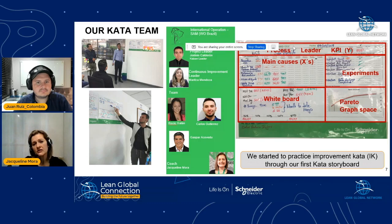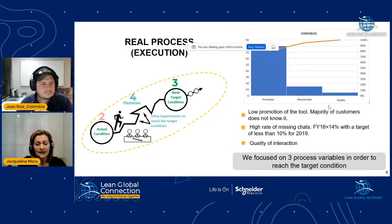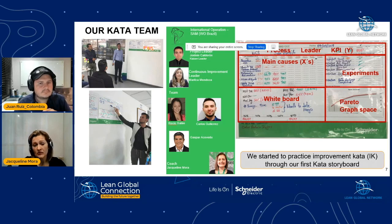It's important to define the process, a clear leader, our target ambition or key performance indicator, our main causes, and experiments. At the end of the board you can see the whiteboard, because it's necessary to have the opportunity to write and explore more ideas, especially with a ritual like this. It's necessary to give the team space, and maybe use classical tools like a Pareto to obtain the main causes of the challenge. So we started to practice improvement Kata through this first Kata storyboard, and we took advantage of that period, because before the pandemic the deployment was more practical, since we did it in person.